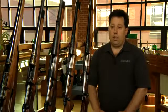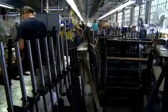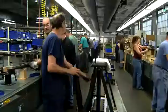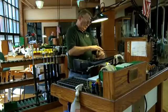And it's really a mindset, and we're very fortunate because this facility is allowed to act like that. You know, our executive management insists we act like that, and it's really a nice atmosphere to work in.